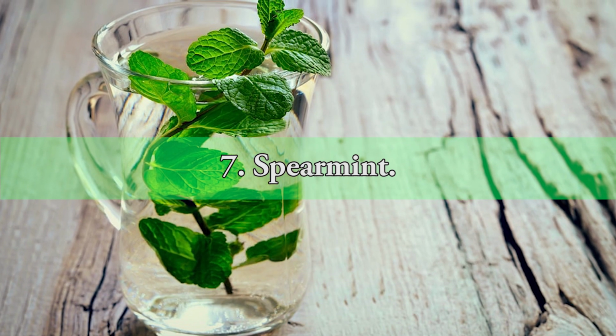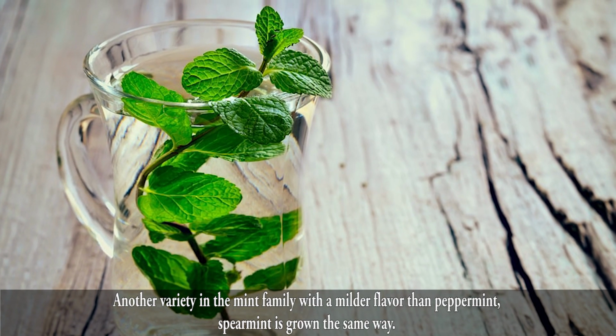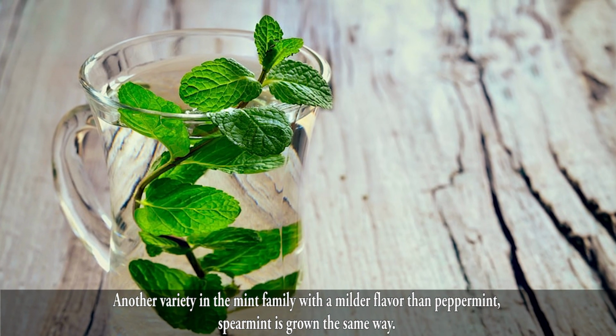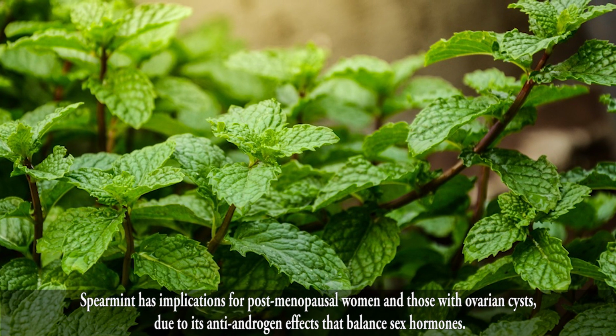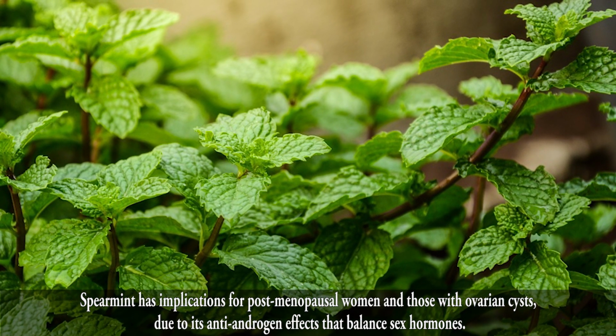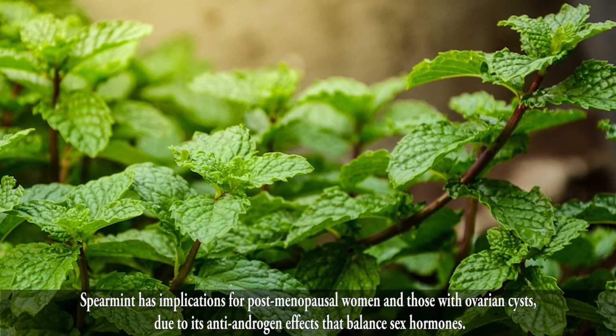7. Spearmint. Another variety in the mint family with a milder flavor than peppermint, spearmint is grown the same way. Spearmint has implications for postmenopausal women and those with ovarian cysts, due to its anti-androgen effects that balance sex hormones.